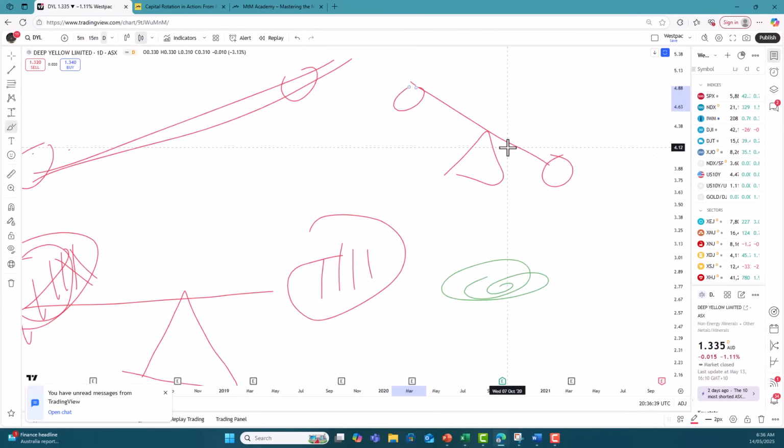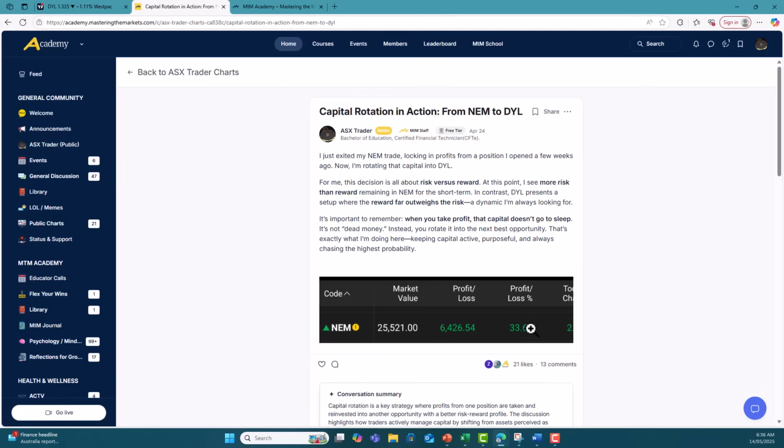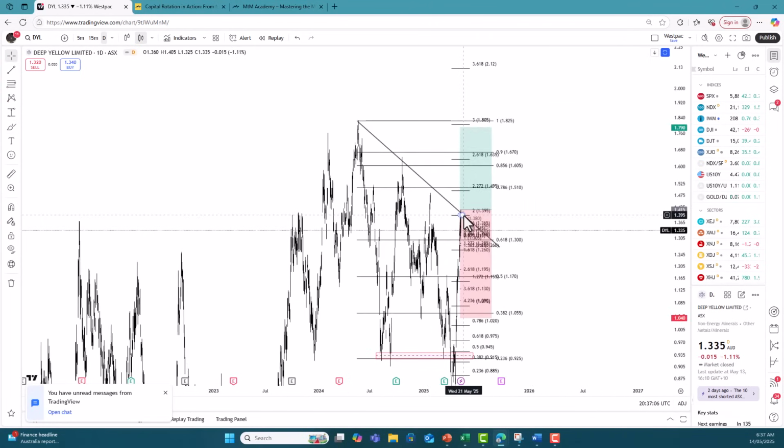So my risk was higher than my reward, whereas when I entered them, my risk was lower than my reward. And that's what I'm looking for. Then when I entered DYL, there was more reward than risk. So I rotated, locked in my nearly 34% gains, then rotated into DYL on that date, and I've made 40%.